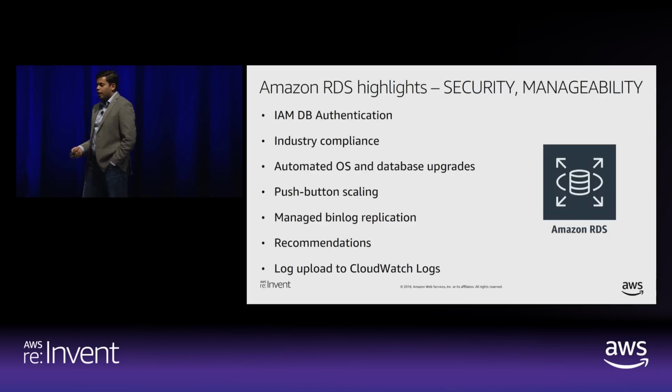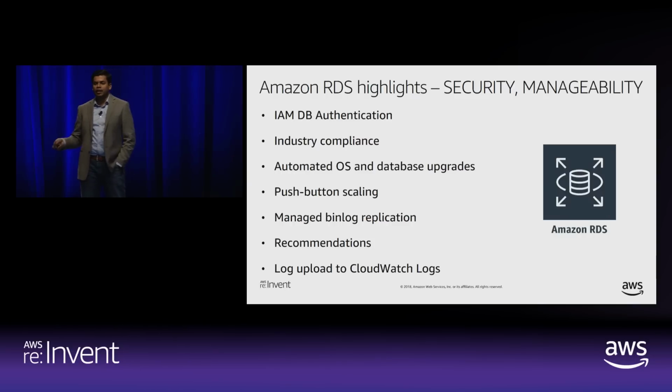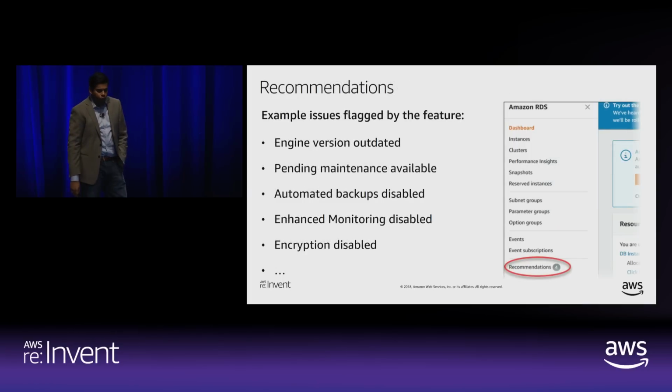And the final thing that we added in the last year is log upload to CloudWatch Logs, right? So audit, general, slow query, and error logs. Oftentimes, customers want to retain them for longer durations. So now you can stream them out to CloudWatch and retain them for whatever duration you want.